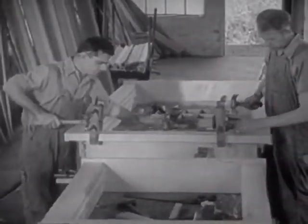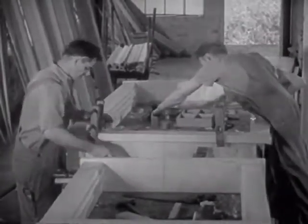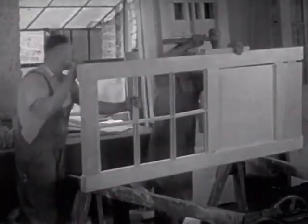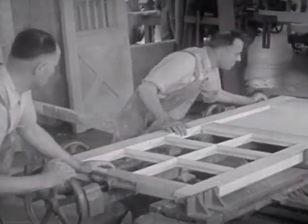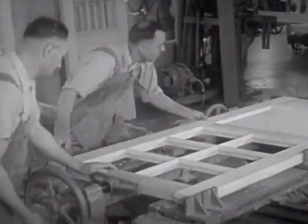In the assembly departments, the workmen put together window sash as well as doors. If the machine work has been done properly, the assembly usually goes along without difficulty. However, just a slight variation in the size of a piece or swelling of the wood due to excessive moisture in the air may cause problems which require considerable judgment and skill to solve.